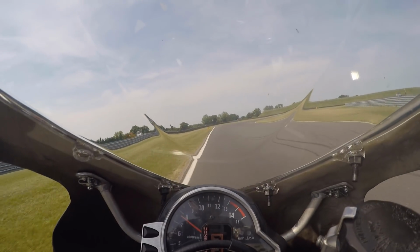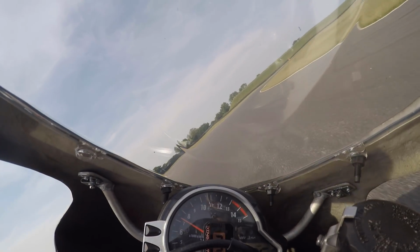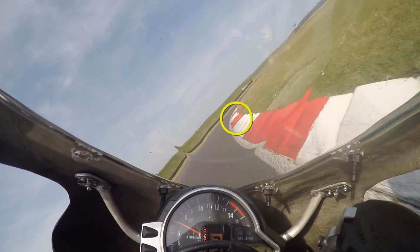Instead of looking immediately at the inside curb, first look into the space where you want to go. This can simply be an area of the track you want to move through. Then, as you get deeper into the corner and you can see more of the curb, move your eyes forward to track it until you see your apex appear.